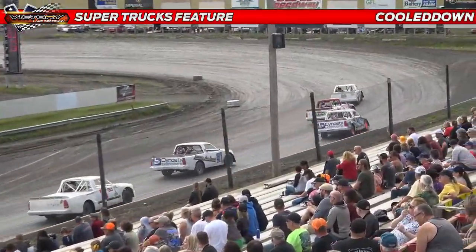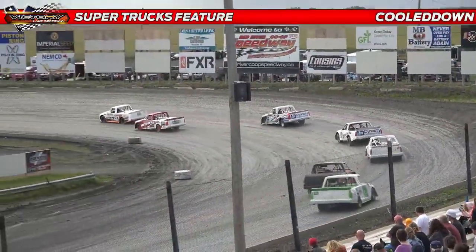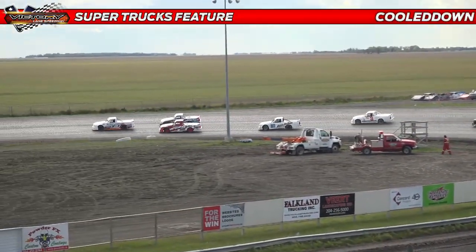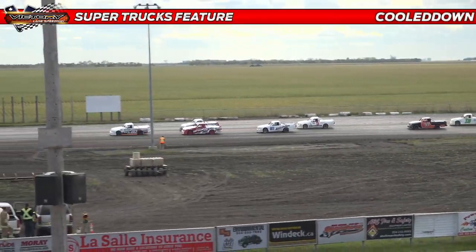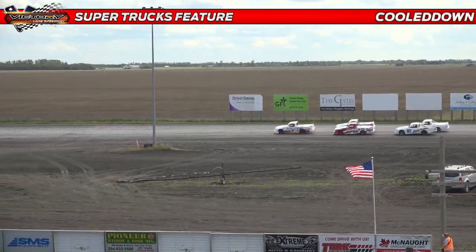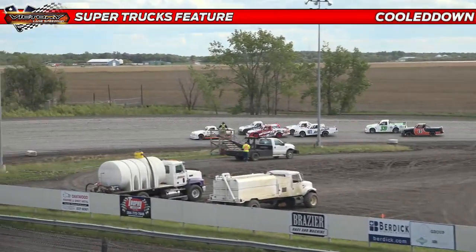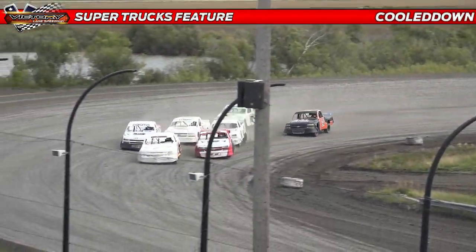All right, so the 20 truck of Chris Audette will lead him as we form up a Delaware-style restart. Looks like the 91 and the 3 will pair up. All right, we're going to go green this time around, we're told, in this Delaware-style restart. We have one down, we have 14 to go here in the Super Truck feature. Green, green, green, here we go.